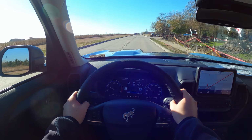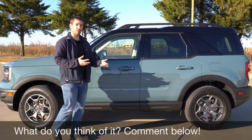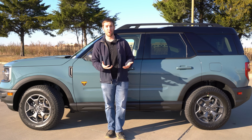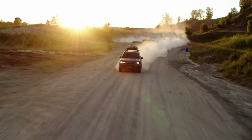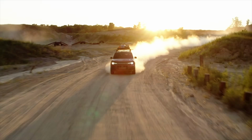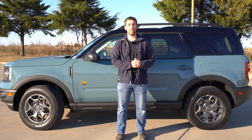But let's go ahead and wrap things up on this Bronco Sport. So what do y'all think of this 2021 Ford Bronco Sport? Is this everything you wanted in the small baby Bronco, or is there something that's missing? I like that they're giving us a unique option that does have adventure in mind. 4-wheel drive standard, a couple of off-road features, bigger than expected tires, and a really quirky cargo area that all really makes this a really practical vehicle.